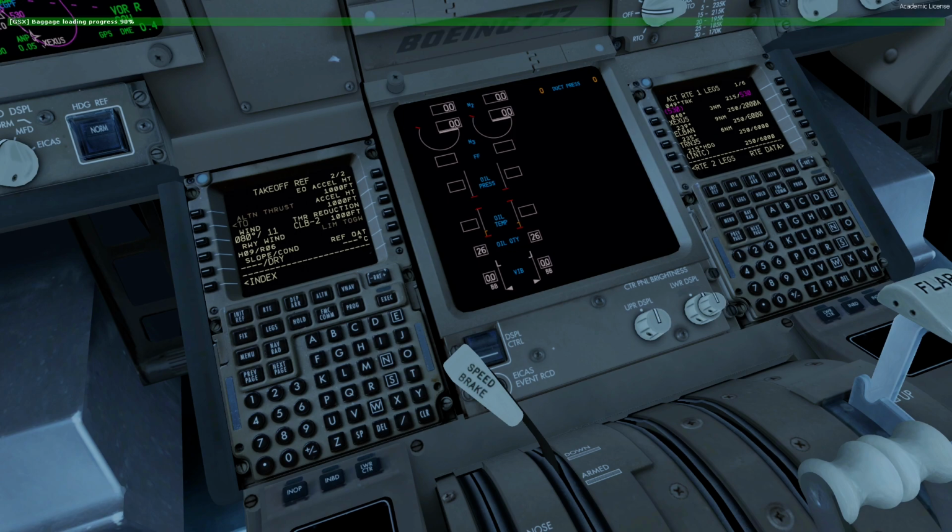Airport info. 18 and 26 feet, so 26 take away 18 will equal 8 divided by the length of the runway, which is 8,743, times 100, equals 0.09, so 0.1 if you round it up. So we'll be doing a down 0.1 on the slope.